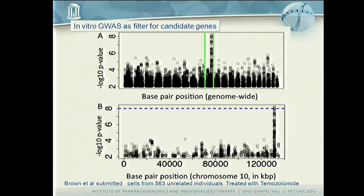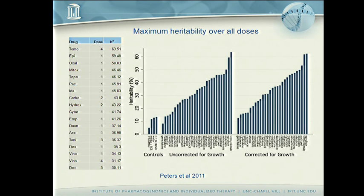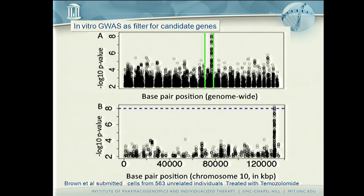We then went into an in vitro genome-wide association study. So we took cell lines from 563 unrelated individuals, and we repeated that experiment. Now, if you can't read this, the top hit here, or you can see it over here, temozolomide, a drug for glioblastoma multiforme, is the top hit in terms of heritability. And so we looked at that drug in a collection of 563 unrelated individuals. In this case, they were all Caucasians. We're also doing this study in a group from Taiwan and also in an African-American cohort.